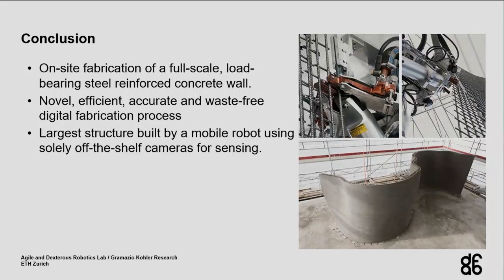So that brings me to the conclusion. We have presented a system to enable the on-site fabrication of an undulated steel wire mesh on a real construction site, which, through a novel digital building process, has become a load-bearing reinforced concrete wall. Our sensing system enables the robotic fabrication of a novel, labor-efficient, accurate, and waste-free digital fabrication process. To the best of our knowledge, this is the largest structure that has been built by a mobile robot using solely camera-based sensing. Its accurate construction was only made possible through a novel adaptive fabrication strategy. We think this represents a significant step forward for on-site robotic building construction.